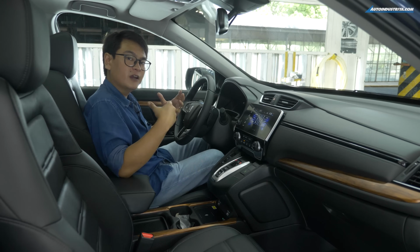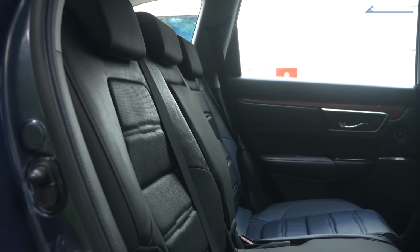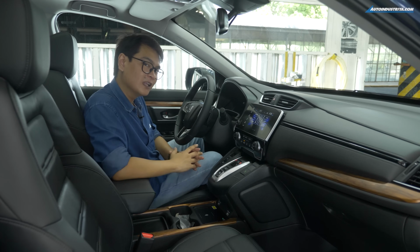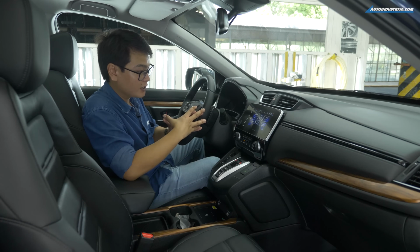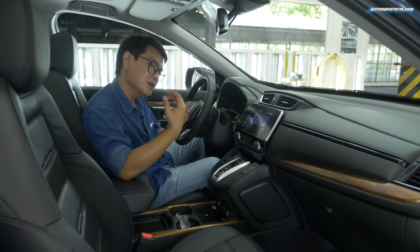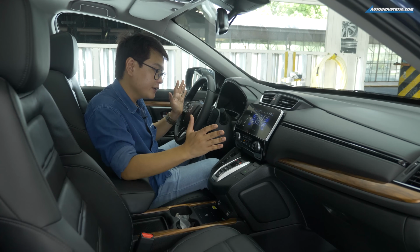Now for those who have to carry more passengers in the CR-V, you'll be delighted that Honda Cars Philippines kept the 7-seat configuration for all diesel models. This top-of-the-line all-wheel drive included. Now for the infotainment system, it's pretty much carried over from the current CR-V, and yes, it still has Apple CarPlay and Android Auto, much to the delight of most technophiles. So we're done with all the interior bits.